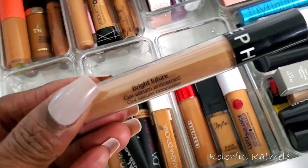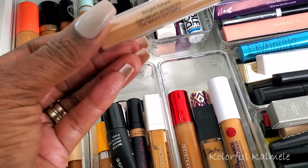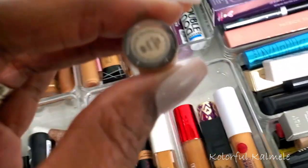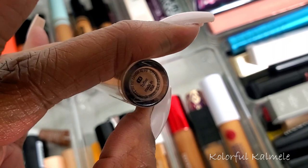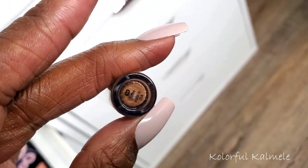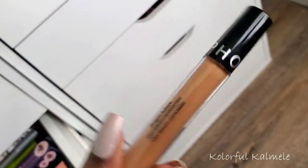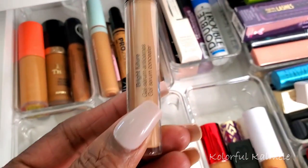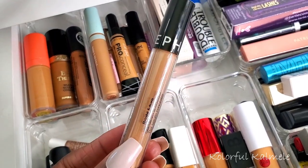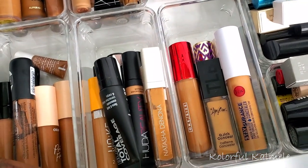But yeah, I think I'm going to go ahead and pull this Sephora. It's not focusing that well, but this one is Bright Future Concealer. Y'all listen, if y'all could read that, honey, look, more power to you. I can't, but anyways, this is the Sephora Bright Future Concealer. I think I'm gonna go ahead and pull this because I don't remember using it yet and I want to check it out.